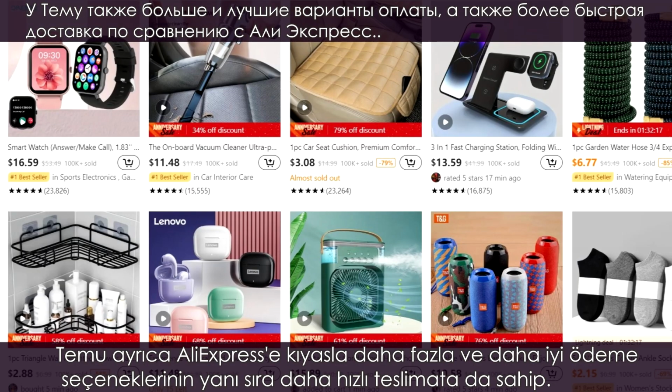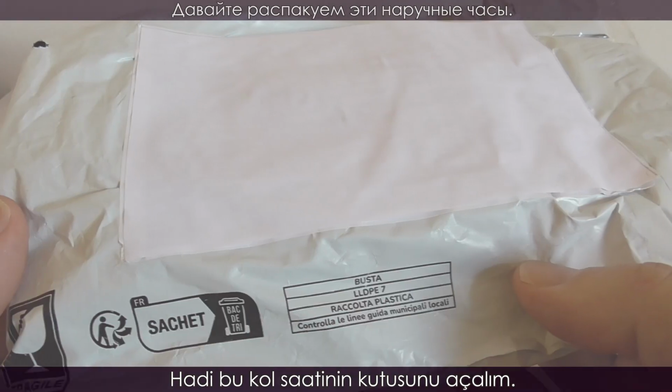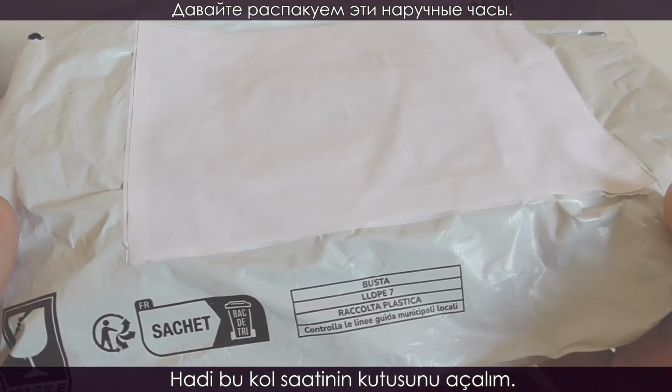Temu also has more and better payment options and faster delivery compared to AliExpress. Let's unbox this wristwatch.